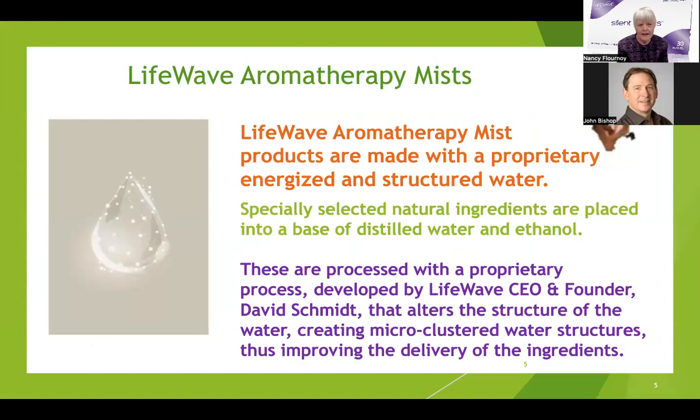So what David Schmidt, the CEO and founder of Lifewave, did is develop a new way to deliver information to our brains. And of course, the patch was one such new way to deliver information, that is by reflecting light at certain frequencies to send certain messages to our brain. In the case of the Silent Night patch, to increase the hormone melatonin. So here we have another way to deliver information to the brain.